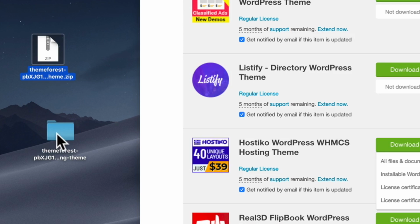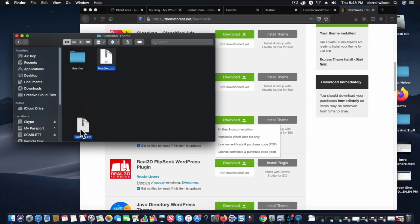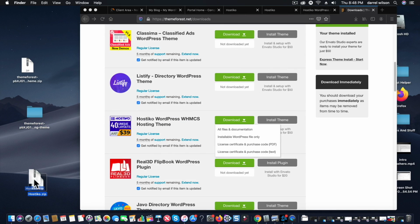Once you open it, you'll get this folder. You'll open the folder, and here you'll see the Elementor theme. Double click on the Elementor theme, and you'll see this hostico.zip. Take this file and drag it to your desktop. This is the file that we're going to use to upload to your website. So you're not going to upload the original file. We're going to upload this file inside of the actual zip file.